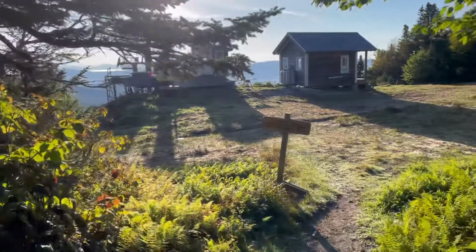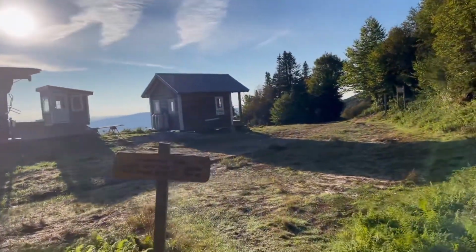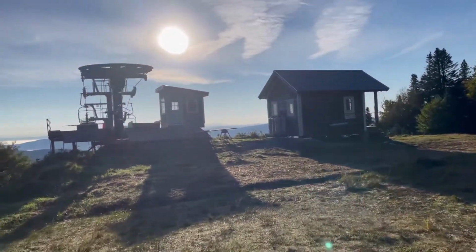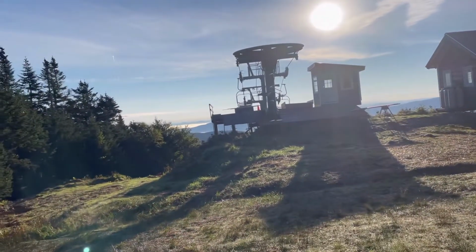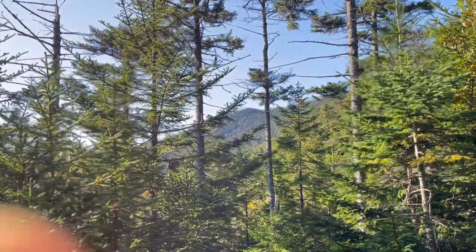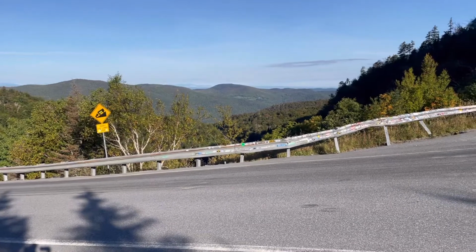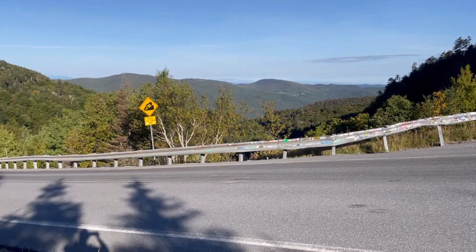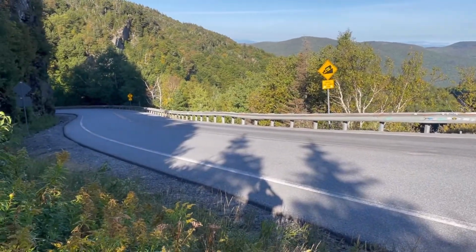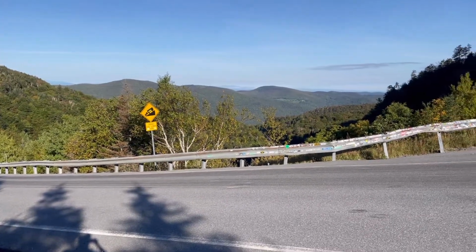Coming out onto another ski slope. Another warming hut. Beautiful morning. So that peek through the trees right there is where I started this morning. Okay, so I just got to my first parking lot. Look at that downhill. Holy cow. All right, we'll keep going.